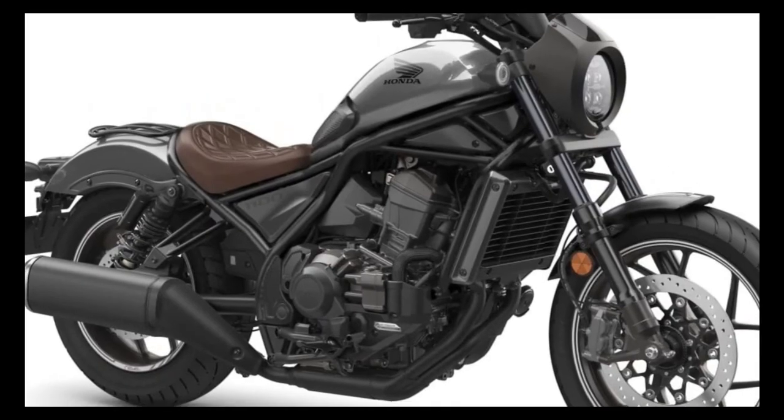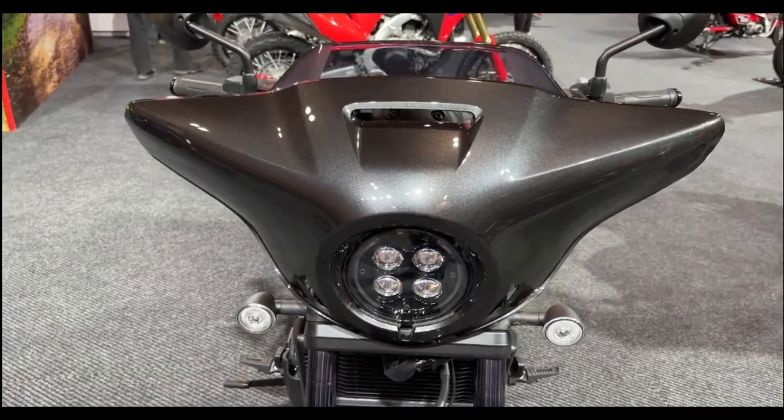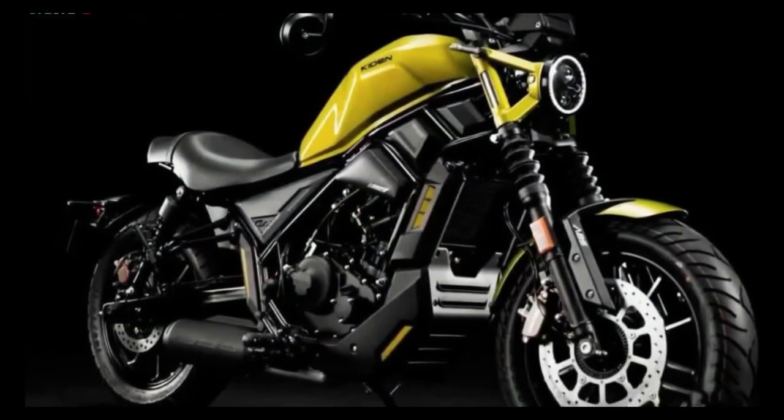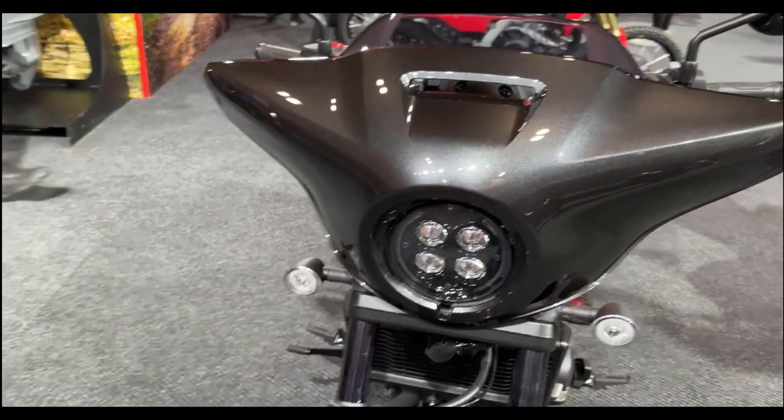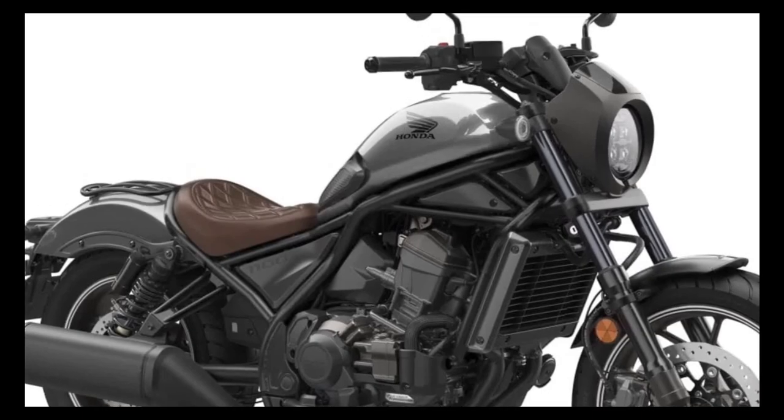The price of the 2024 Honda Rebel 1100 is expected to be $9,999 in the USA. All specs, features and prices on this page are unofficial. The official price and specs will be updated on the official announcement.